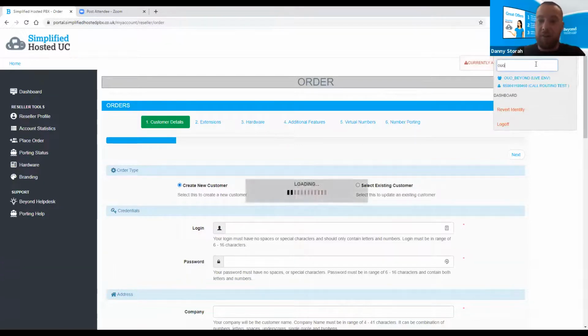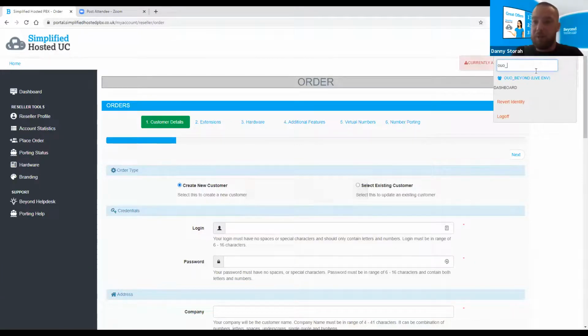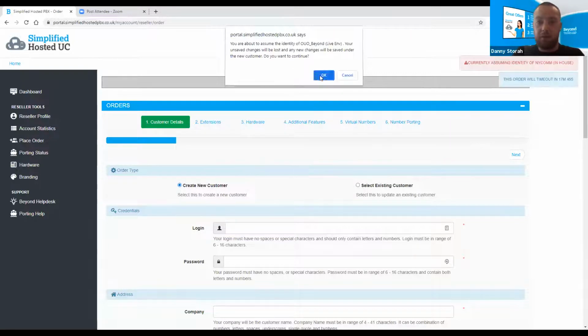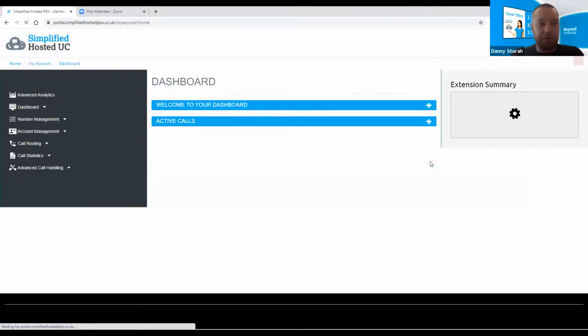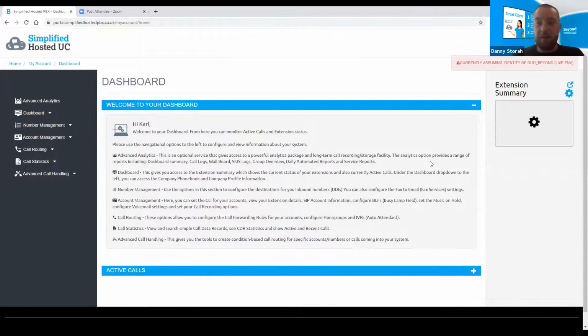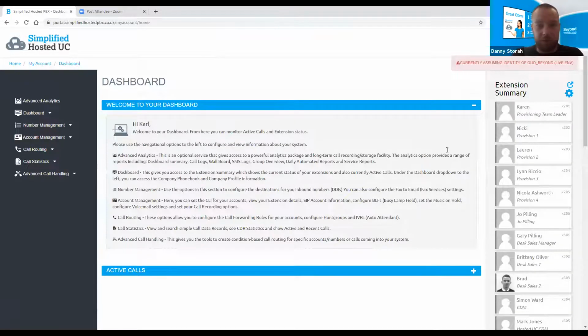Just jumping into a customer account on here as well. So if I jump into my own use only account, as you can see, what I'm effectively doing here is dropping down to a customer's level. As I mentioned, if you do choose to give your customers access to here, and there's absolutely no reason why you could not, because it is very, very simple and easy to use, this is their access level.